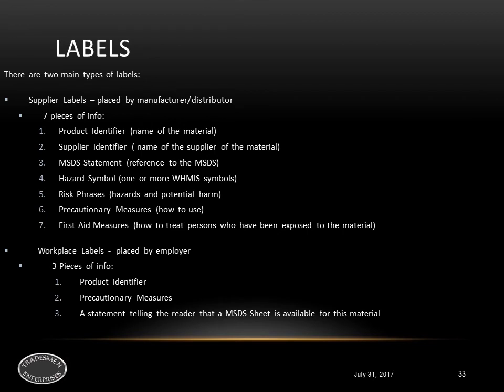When it comes to labeling, there are two main types. There's the supplier labels, which are placed on a product by the manufacturer, and they contain 7 pieces of basic information: the product identifier, or the name, the supplier identifier, or who made it, an MSDS statement. It'll contain a hazard symbol, which we'll get into, as well as any risk phrases and precautionary measures to take when using it, and finally first aid measures. If you have to pour the product into a smaller container, that's when you have to create a workplace label. Workplace labels have 3 pieces of information: the product identifier, the name of the product, the precautionary measures, and just a statement telling the reader that an MSDS sheet is available.